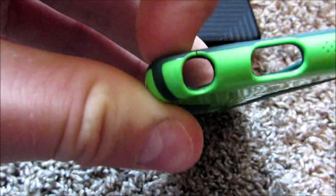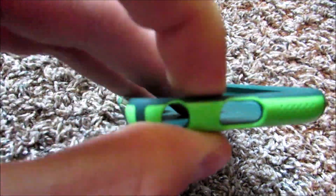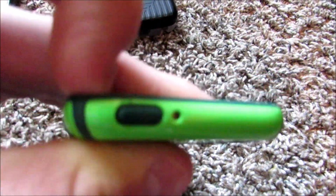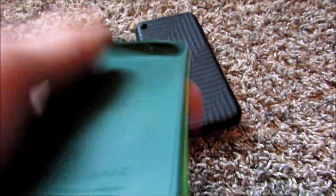So yeah, of course this one is also splitting open, like at the headphone jack and the lightning port, if you can see that. Hold on, let's bend it, there we go. And pretty much everywhere where there's a crease, the volume button is the worst, and then even the power button. So yeah, but it's still a very protective case.